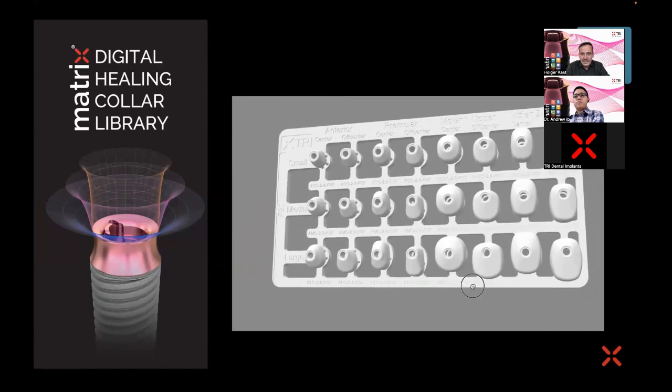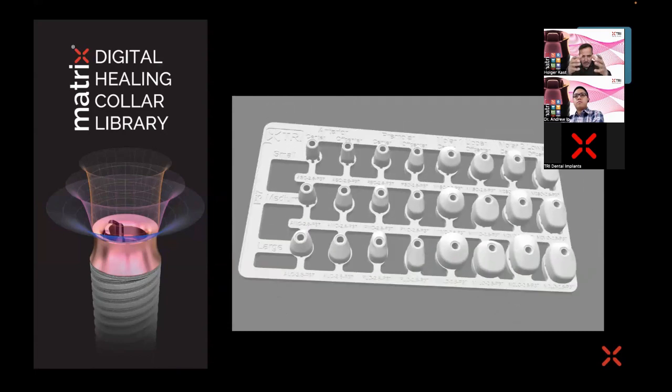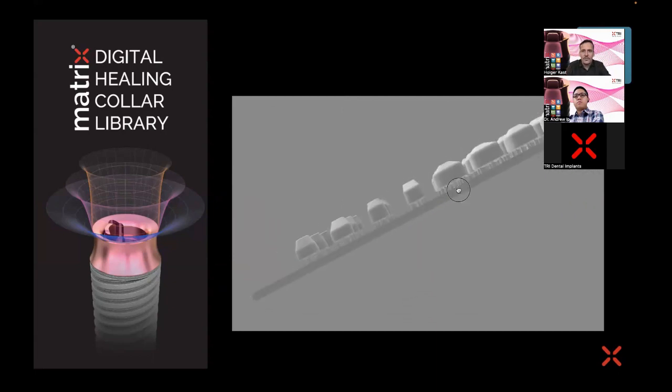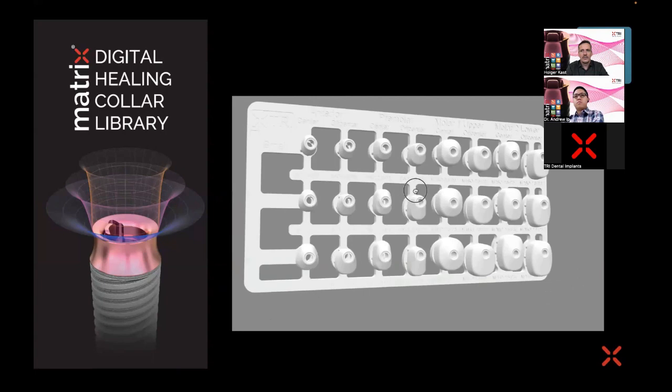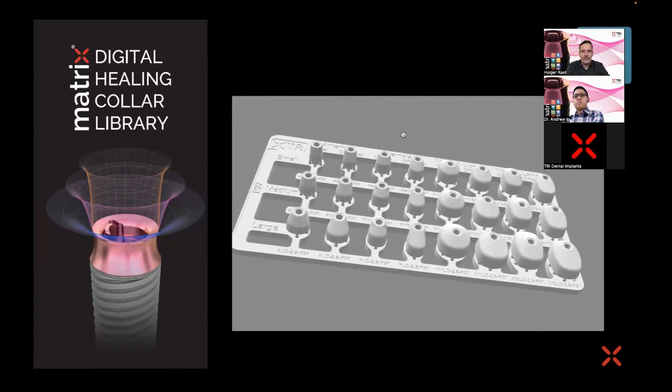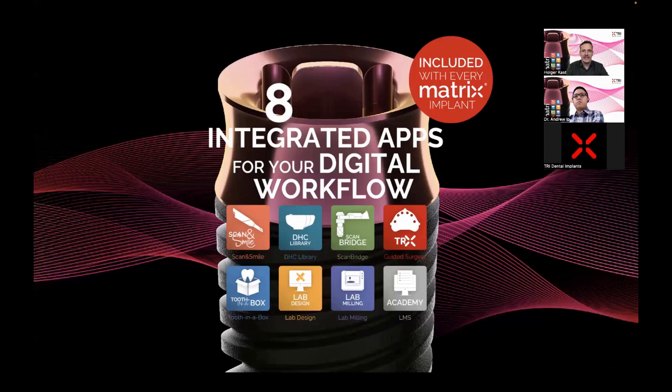You can 3D print these individual healing collars, and you can start to manage your emergence profile from day one and have different shapes for different tooth forms. You see on the right side, there are molars. On the left side, there are more single crown shapes, and then you can 3D print it. You can just choose for your situation the right shape, and then you can screw-retain this digital healing collar in the patient's mouth, and you have a nice emergence profile with a very high aesthetic aspect.